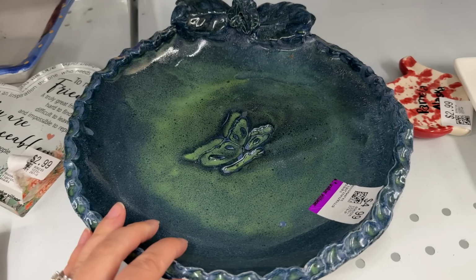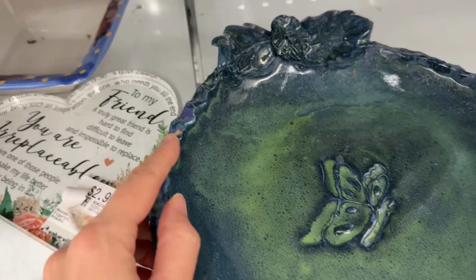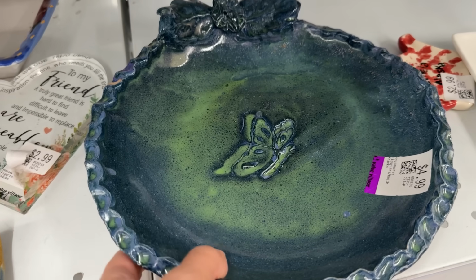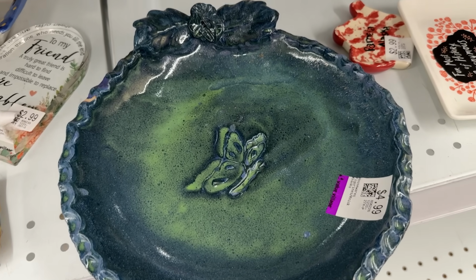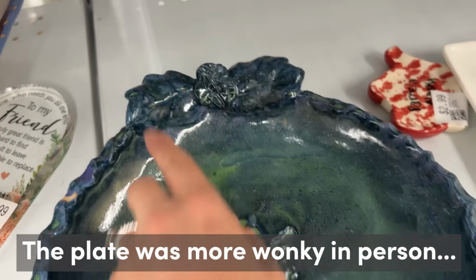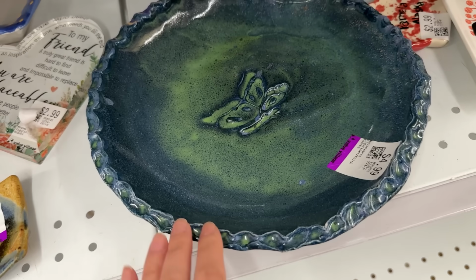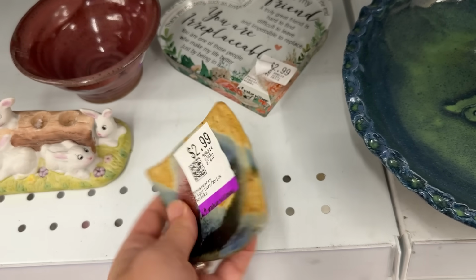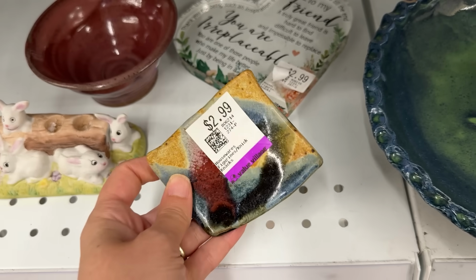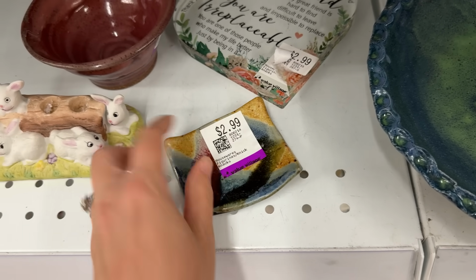This one is nice too. It's $4.99. I think that's not a chip. I think that's just where the glaze did not adhere. It's really heavy, and I can't tell if it looks too amateur. I don't know. I mean, this is well done, and the glaze is pretty. I may get it just because I feel like someone would want it because of the butterfly. And these make great tea bag rests. I have so many of these. $2.99. I feel like it's a little high maybe for that at a thrift store.